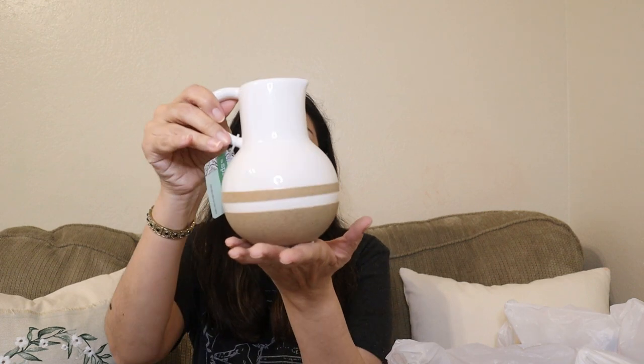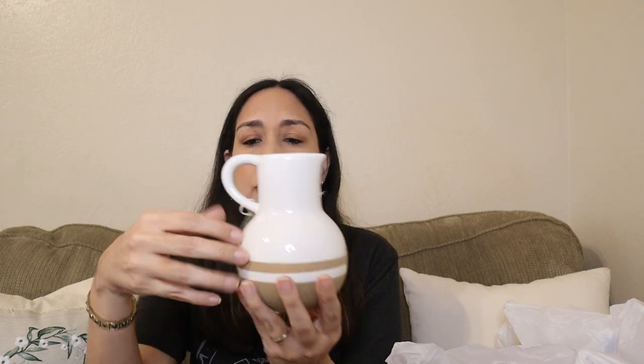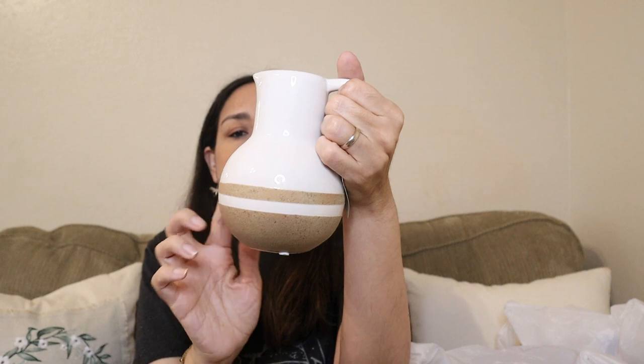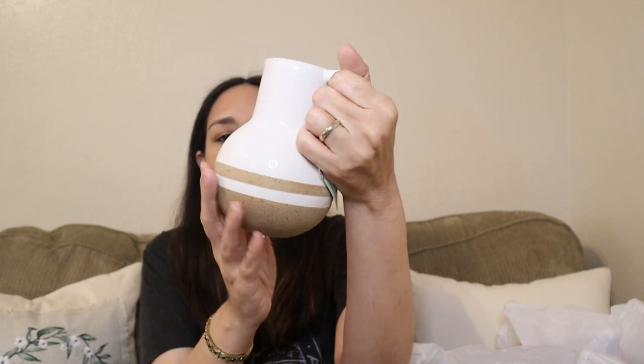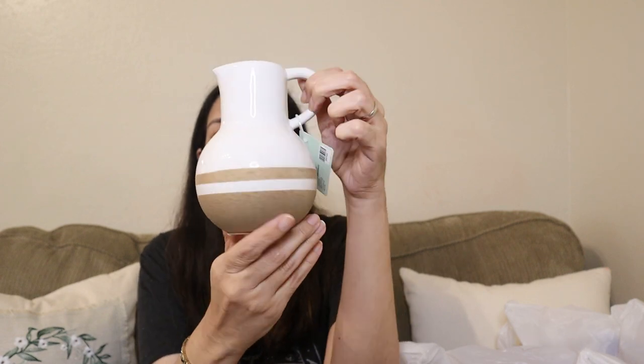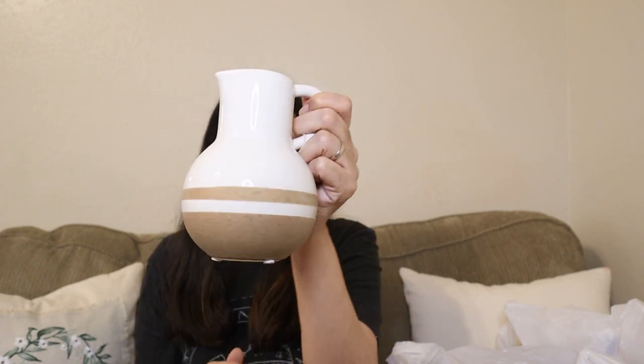And this little vase, all the spring shop was 50% off. Some of them are from there. This is from the spring shop too. $9.99, 50% off. I love the colors, white and this with the stripe here. Love the combination of the two colors.